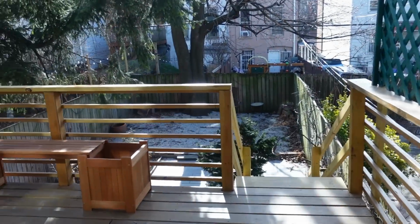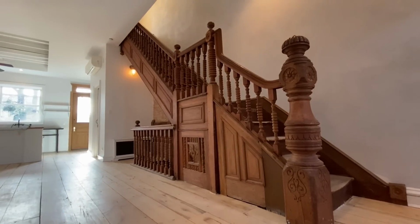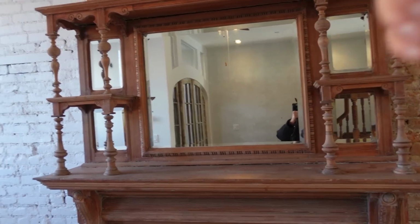This place is impressive. When I opened this door, I knew it was gonna be good. Check this out. It's got its own private backyard, which has been fully landscaped, plus this deck. And down here, there's a basement, which might be creepy. I love how all the original details are still here. So many townhouses have been gutted and ruined in the process that this is very refreshing. Stuff like this, love it.